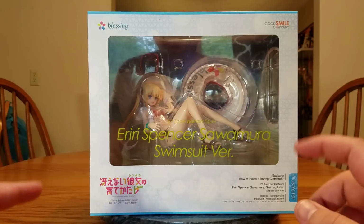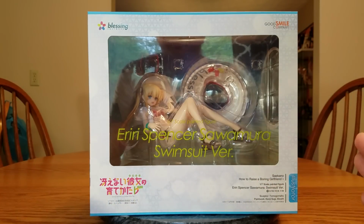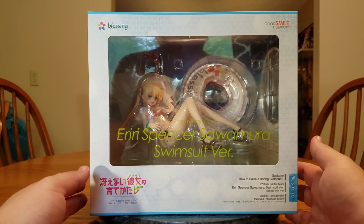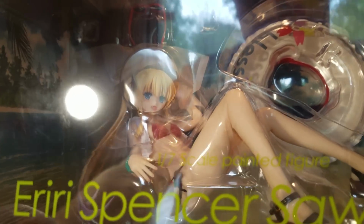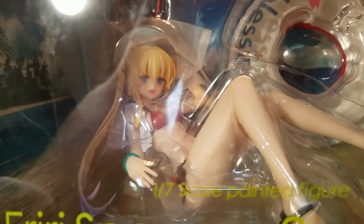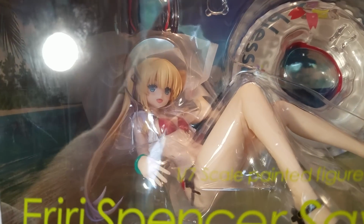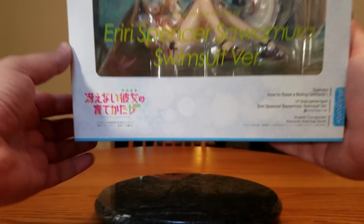So I have seen a few pictures of this figure already, because she was super popular, like 17th most ordered on MFC, and I had to wait a while to get her. And in those pictures, the hair really looked very, very yellow and not like the prototypes. But now that I have her in my hands and looking at her, the hair does look much better, and it does look like the prototype. I don't know how well it will translate onto camera.